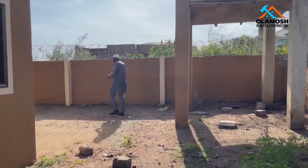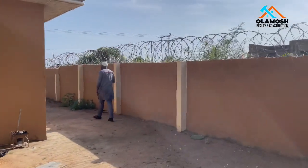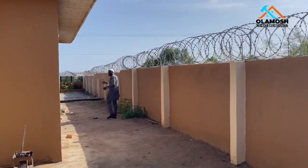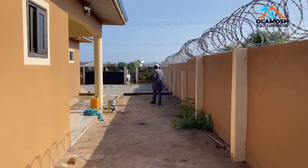You can also look at the other side of the three-bedroom house. So this is the other side of the three-bedroom house. Okay, so we are back at the front view of the house. Okay, so this is the front view of the house.